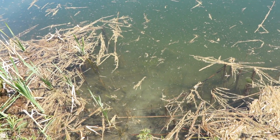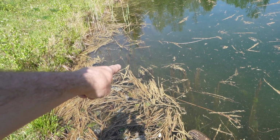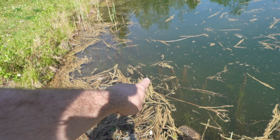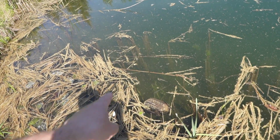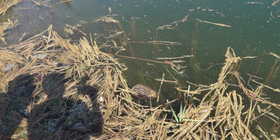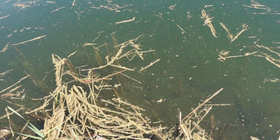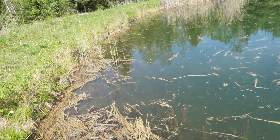That's probably, you can see it. Yep. There's four right here swimming together. I don't know if the camera will pick that up or not. One, two, three. See him right here? He's coming up for the water. Wow. Four of them. That's wild. They're loving it. That is wild. That's so cool.